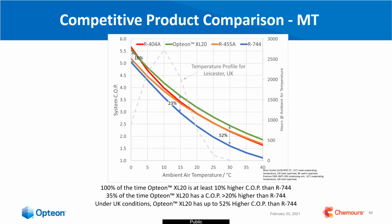So, looking at this, carbon dioxide is probably not a good choice for condensing unit applications, whereas products like XL20, with a GWP less than 150, are a better fit. Once you're down below about 300, the actual GWP doesn't matter that much under F-gas. You're going to be sustainable.